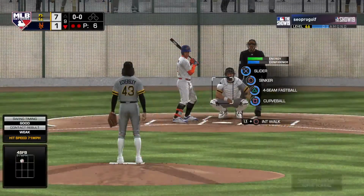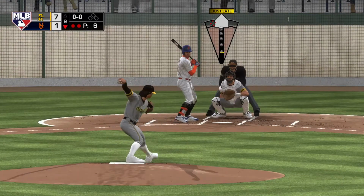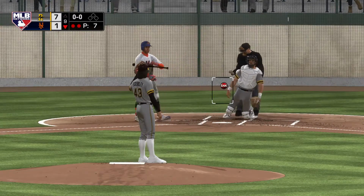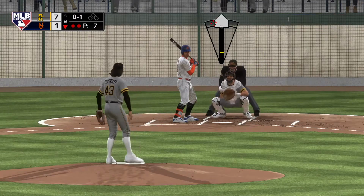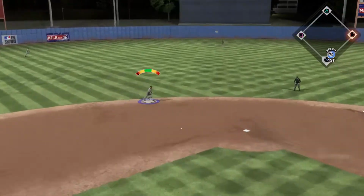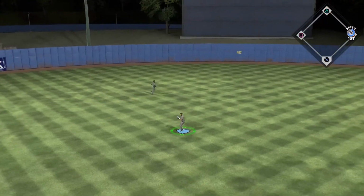Stepping in, Francisco Lindor. It was a fly out for him in his last trip. Into the corner and slicing foul. Bouncer up the middle. And that is through into center field, a base hit.